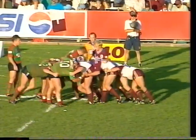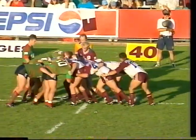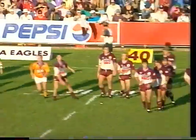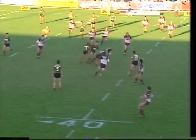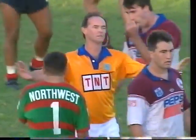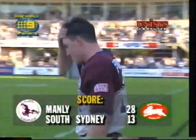Go, go, go. 28-13 the Eagles. Five tries all in the second half. There's the siren. Penalty given to Manly. Ridge thinks about kicking, but he takes the tackle. Matthew, that's it. Manly defeating South in round six, 28 points to 13.